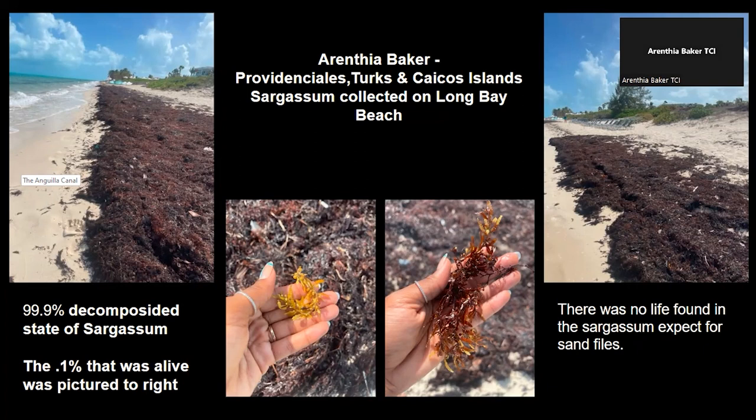I do want to go in the morning to see how the sargassum is pushed back and how it's compacted down. But as you can see from the photo, this sargassum, I put at 99.9% decomposed. It was almost all dead. And then I said 0.1% was alive, and that was pictured to the right. That was from me literally digging my hands through the sargassum, trying to look for things.